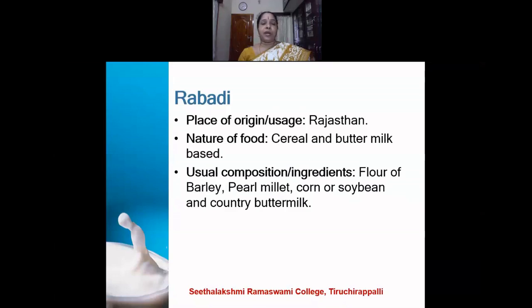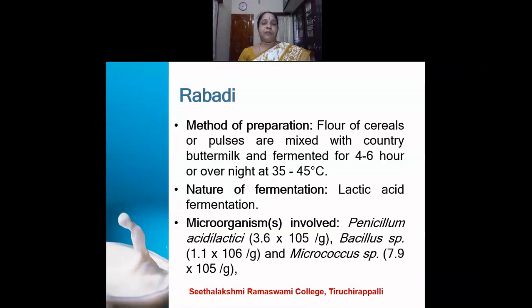The place of origin of rabadi is Rajasthan. It is a cereal and buttermilk based fermented food. The composition or the ingredients used are the flour of barley, pearl millet, corn or soybean and country buttermilk. Method of preparation: the flour of cereals or pulses is mixed with country buttermilk and fermented for 4 to 6 hours or left overnight at 35 to 45 degrees centigrade. Fermentation takes place by lactic acid fermentation. Microorganisms involved are Pediococcus acidilactici, Bacillus and Micrococcus.